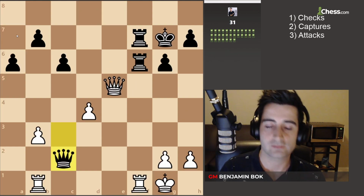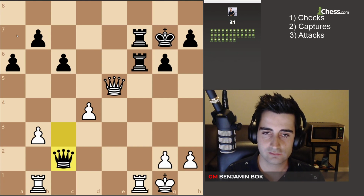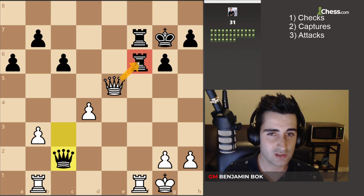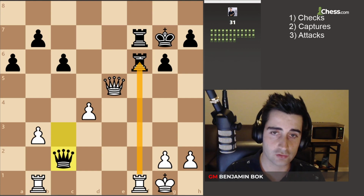Alright, so far so good. Now, here we don't really have any checks. But do we have any captures? Well, we can take this rook on f6. We don't really want to take with the queen, because then we lose the queen. But we see that we can take with the rook.